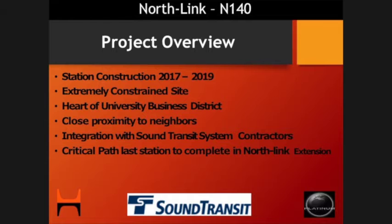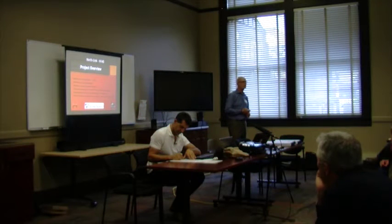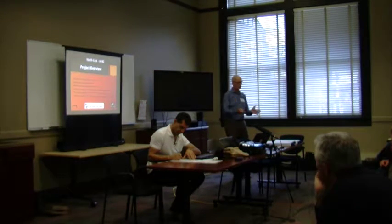Very close proximity to both commercial and residential neighbors. The University Manor Apartments is right across the block from us on the south side. They look into the excavation.